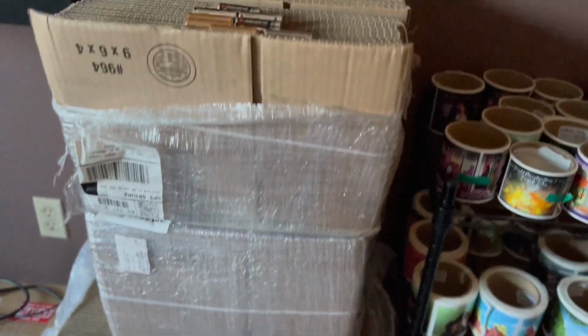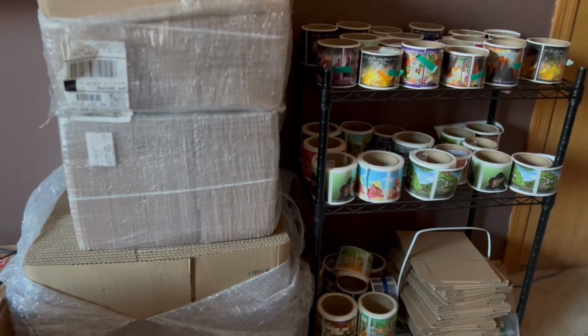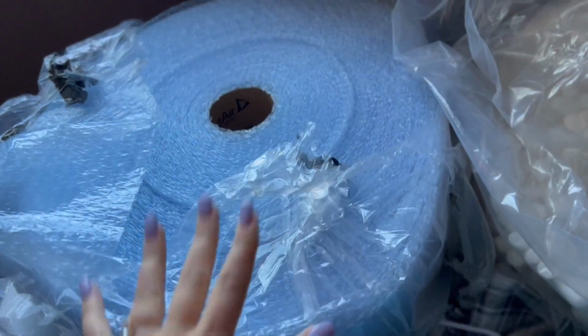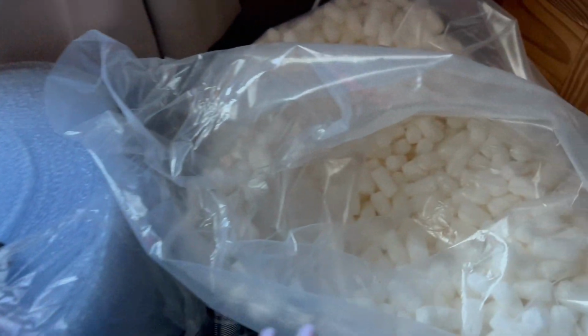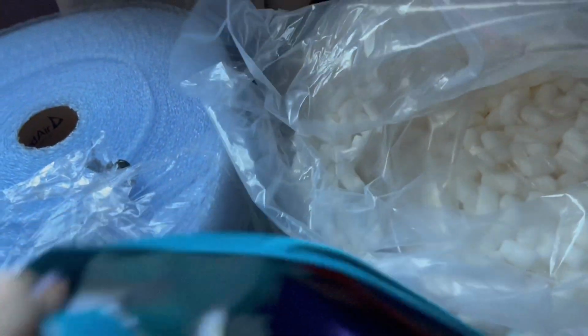And then here I have more boxes. I have my 9 by 6 by 4s here. This is just a whole bunch of 9 by 6 by 4s because that's the most common box that I use to ship. In this corner, I have my huge thing of bubble wrap. It is eco-friendly, biodegradable, and recycled material bubble wrap. And then my packing peanuts as well. And then I just have miscellaneous packaging items here. So that takes up this corner.